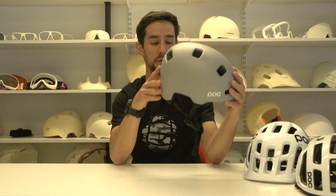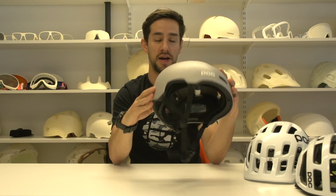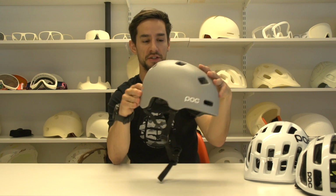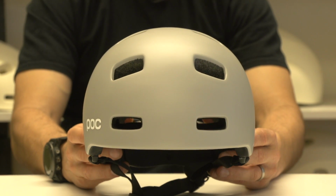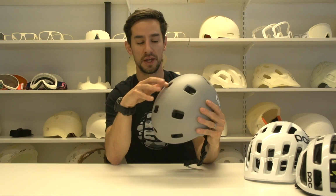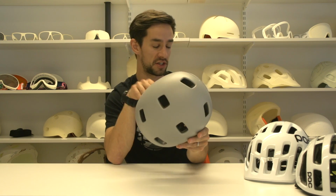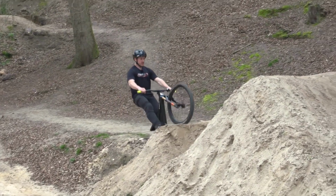So this is what I would call a dirt jump helmet. Great for dirt jumps, skate park, that sort of thing. Again, you can see now much more protection, so fewer vents, but it's a really strong helmet. Now we have a hard shell on the outside, so super protective. The liner is still what we call EPS, a foam polystyrene liner, just like the other two helmets, but this has also got a Pro Core.